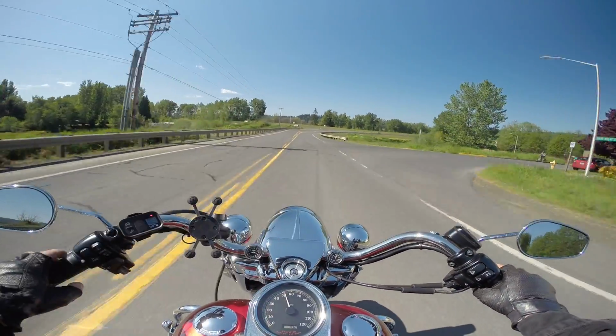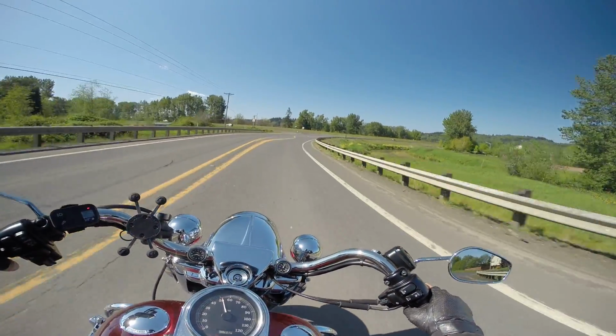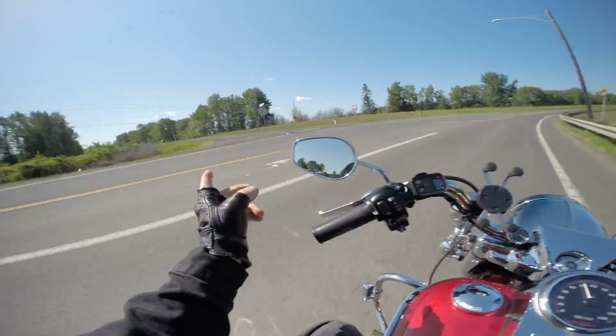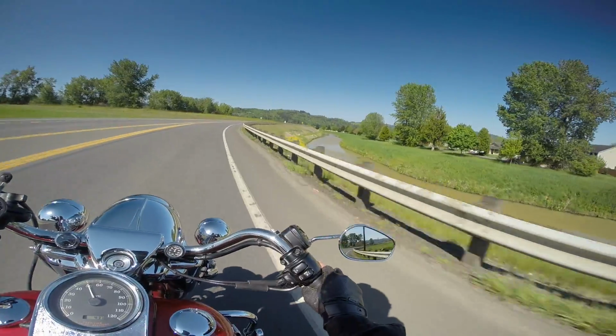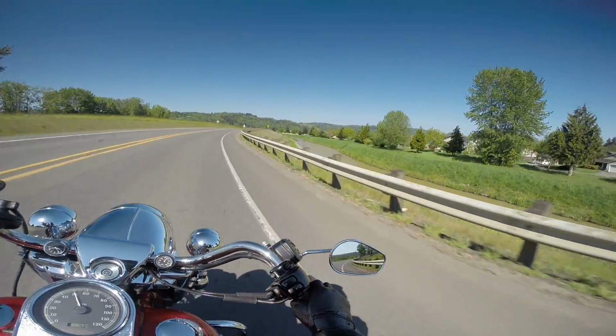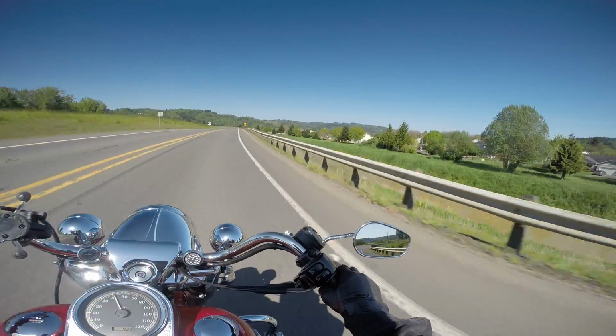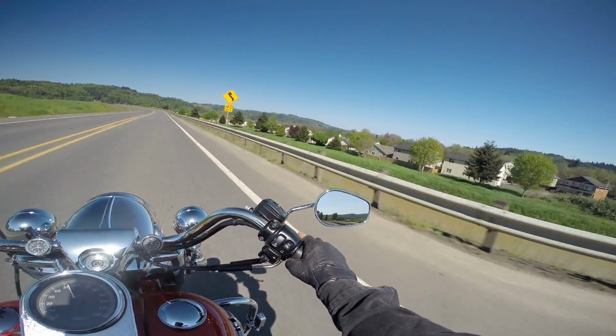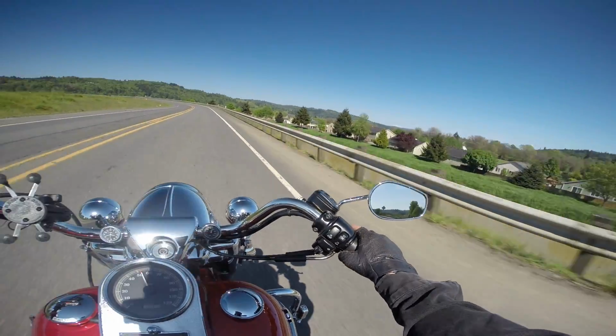This left-hand turn right here takes you out to Willow Grove. I've taken you out there around that loop with the boat landing and the beach along the Columbia. This is what a lot of people refer to as the Longview Slough. It doesn't matter, no matter what, it looks muddy, murky, and it stinks.